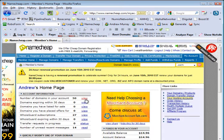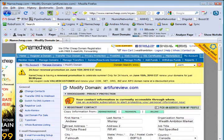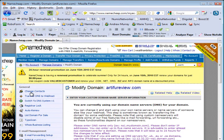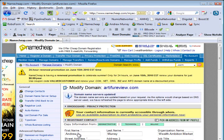Okay. Great. So here we are, and what we're going to look for is artifu review.com, and that's the domain that I registered. So what you're going to do is transfer the DNS to your web host right here, and basically what we're going to do is ns1.bluehost.com, ns2.bluehost.com. So I'm going to just do this on my Bluehost domain, and I'm going to be setting this up actually as an add-on domain. So I do that, save the changes.